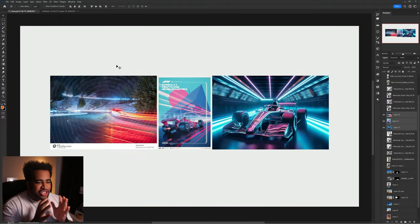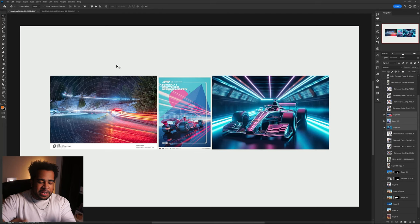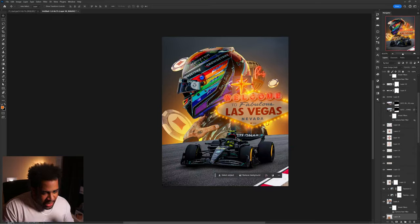Is that the key? So this is like my car light exposure mood board. I feel like it makes sense. I just need something to bring, like, the road could even glow right around the edges here. Ooh. All right. You know what? I feel like doing.